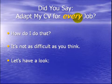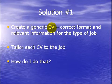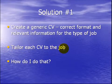So how on earth do you adapt your CV for every job? Well, it's not as difficult as you might think. So let's take a look. So what you do is create a generic CV. So that's a CV that's in the correct format and with all the relevant information for the type of job that you're applying for. And then you tailor each CV to the individual job. So how do you go about doing that?